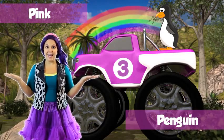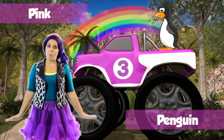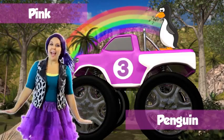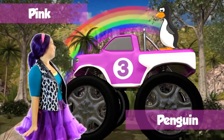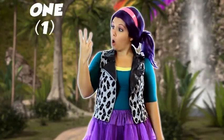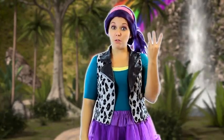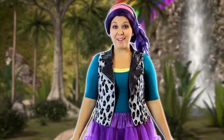Hey, pink and penguin both start with the letter P. P-p-penguin. Did you know that penguins waddle like this? Can you try waddling? It's so much fun. Oh, penguins are so cute, and I love pink monster trucks. Oh, bye-bye, he's leaving. Now we've seen three monster trucks. 1, 2, 3. And we've seen three animals. 1, 2, 3. Good job.